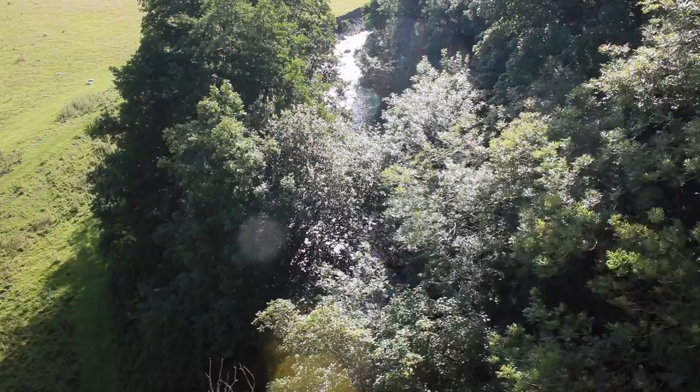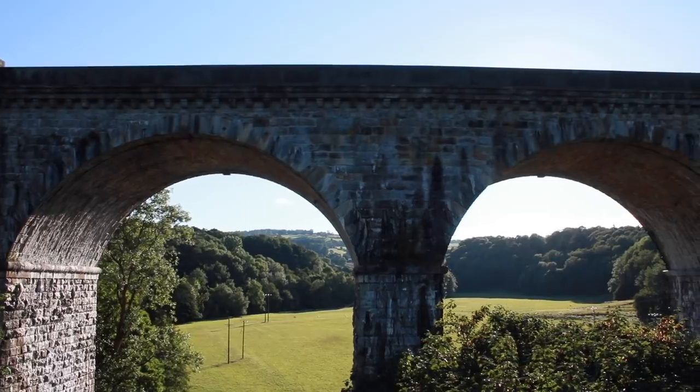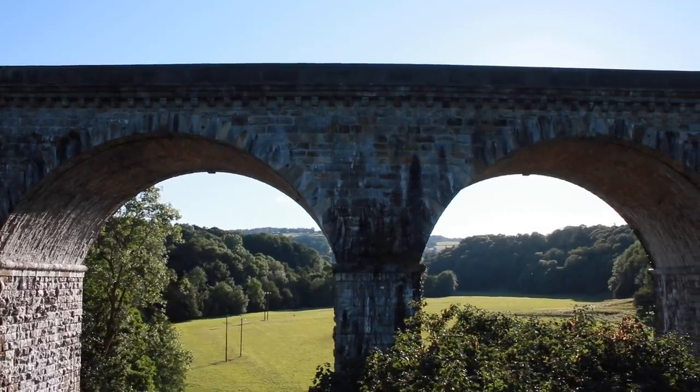Now, having looked at the map, the river that is the border between England and Wales is probably right below me at this moment in time. There it is, I can see it. Well, I'm officially in Wales now. How fabulous is that? What a view. Look at that. Sensational.